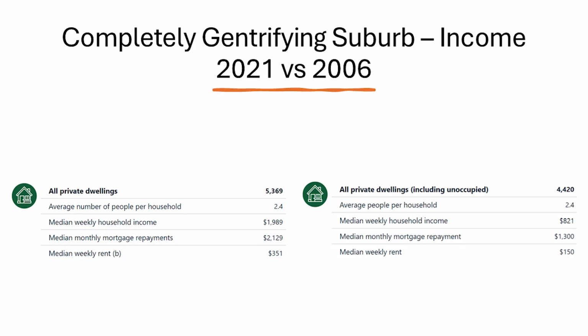But anyway, just to describe how much it's gentrified in recent years: on the right here is the income and mortgage repayments in 2006. On the left, it is 2021. So you see 821 up to 1989. That's in 15 years, so it's more than doubled. And the ratio of that has also gone down significantly.